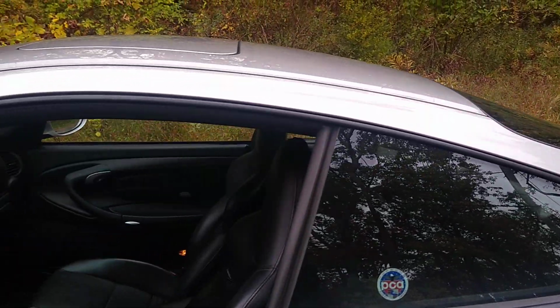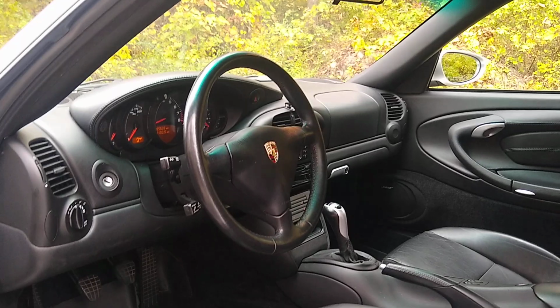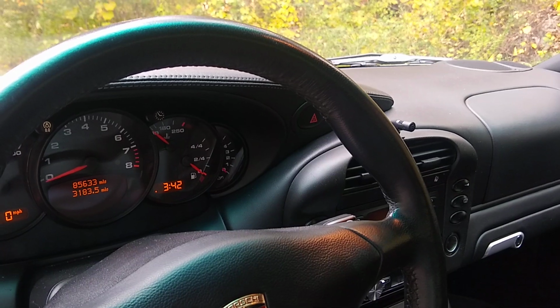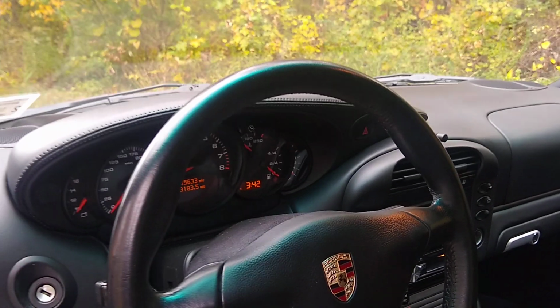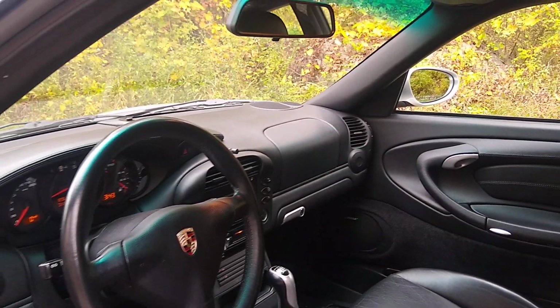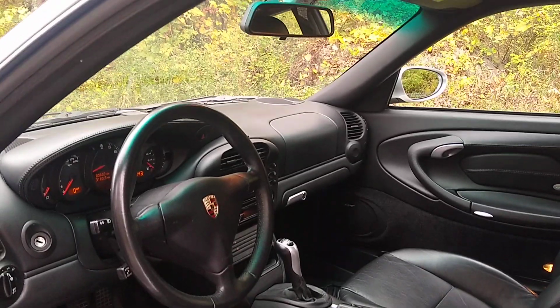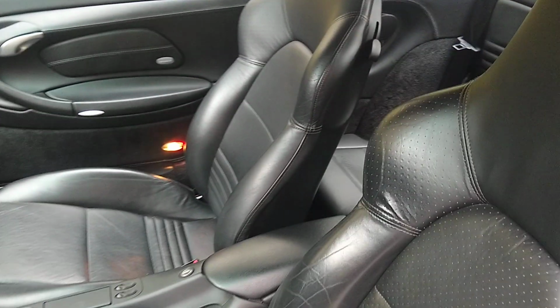Interior-wise, these cars were filled with leather. Of course, went with a 6-speed manual. That's the only way to go. I bought this car with about 76,000 miles on it, and in about 18 months I've put about 9,000 miles on it. I'm right about 85,600 miles now. Beautiful tach right in front of you for your driving experience. Leather all around. One of the great things about these cars, airbags, safe, great climate control. You don't have to worry about good air conditioning. It's fantastic. And this particular car had sport seats, so you'll see here the higher bolstering, and they really hug you while you're driving.